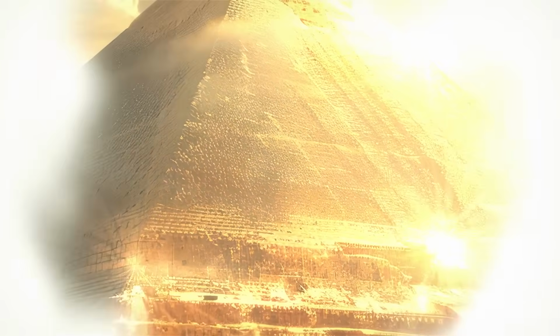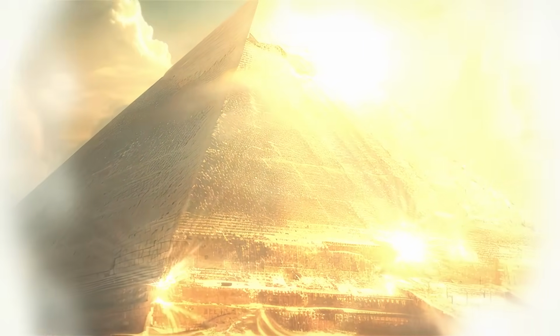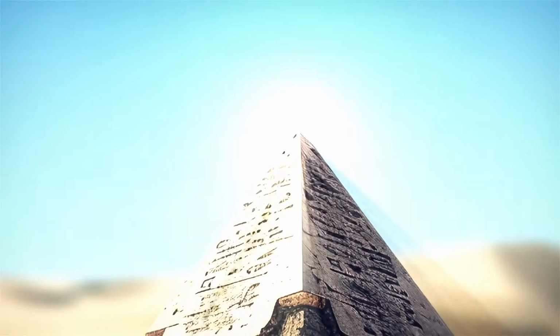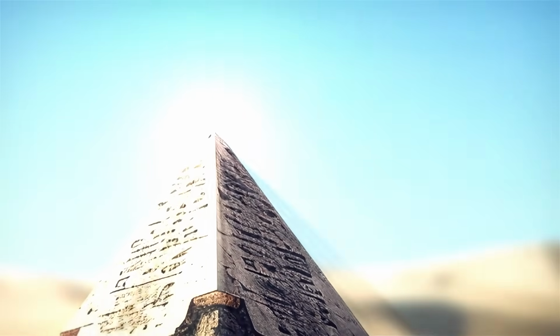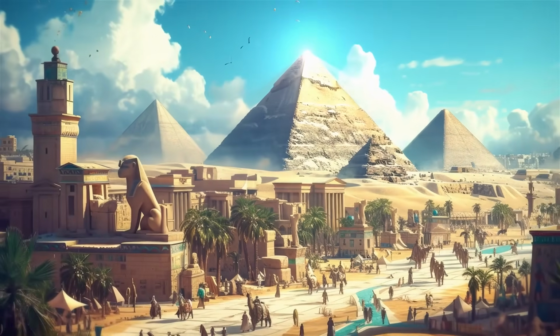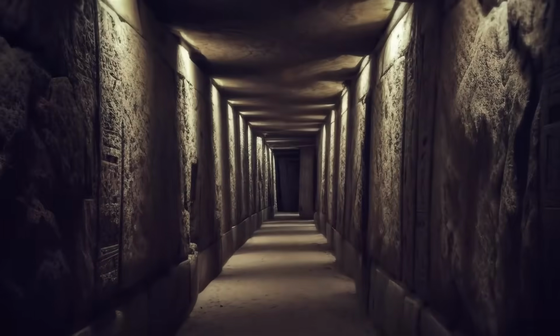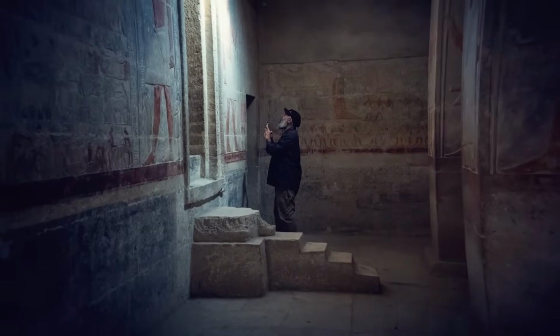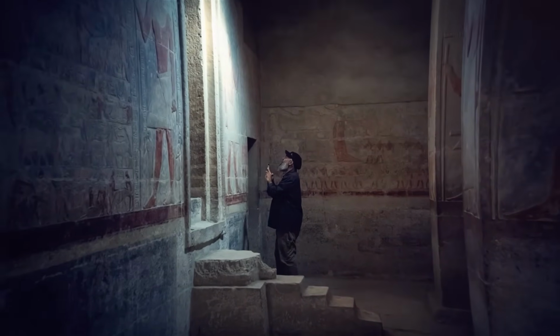The exterior limestone of the pyramid was polished with sand and stone until it gleamed. On top, there was a gold and silver capstone, which glimmered over Egypt like a second sun. So that's how it was 5,000 years ago. Now, about the interior. Surprisingly, there's not much inside the pyramid. Most of it is just solid stone with very little open space. But let's take a quick look inside.